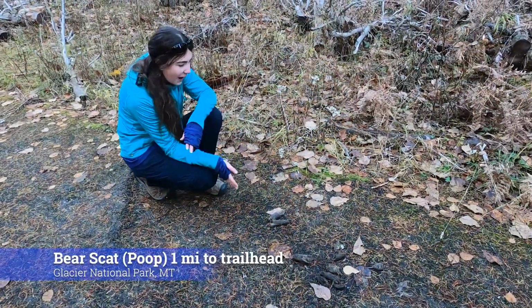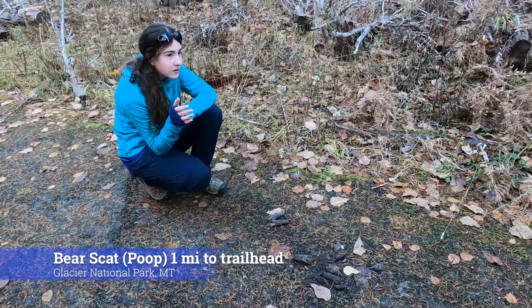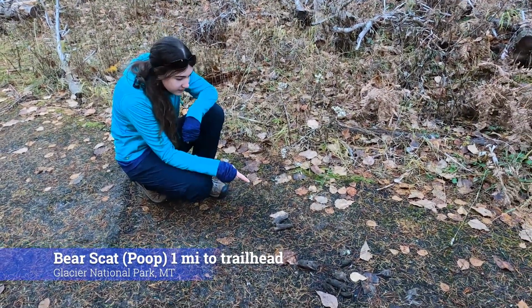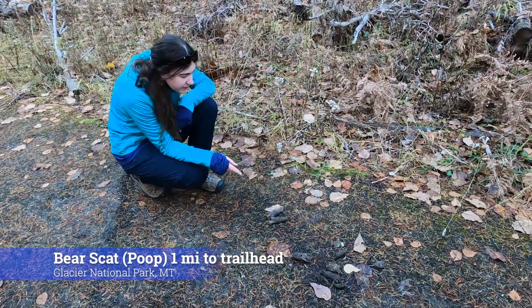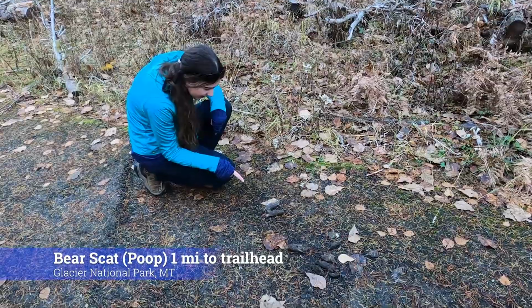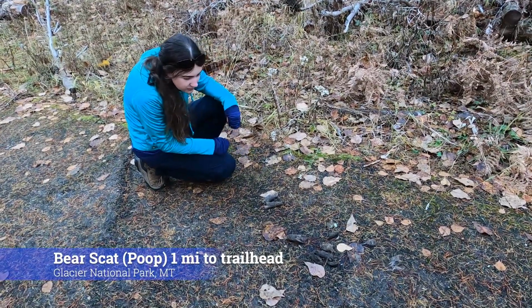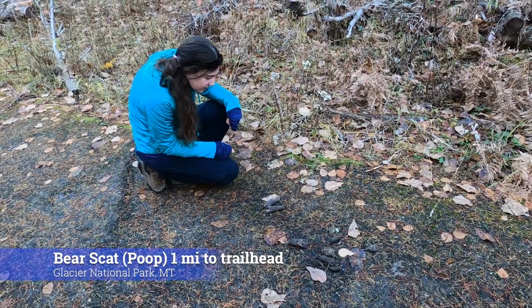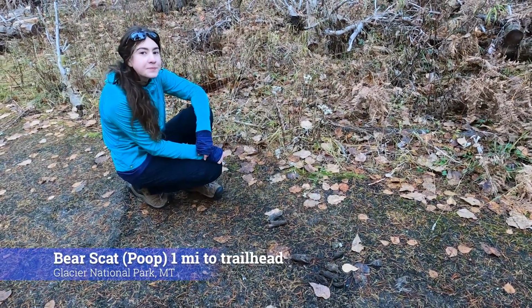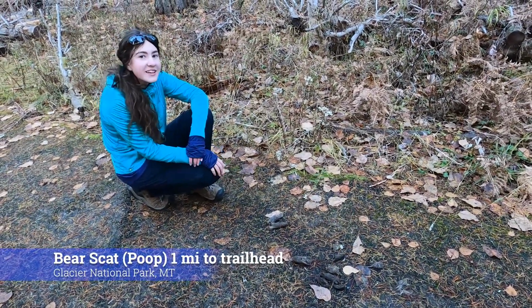This is a large pile. It's not large. This is a pile of bear poop. Looks like he ate some deer, because he has some deer hair in his poop. Now this is relatively old. It's not really fresh and it's not super duper old, so the bear's been here recently.